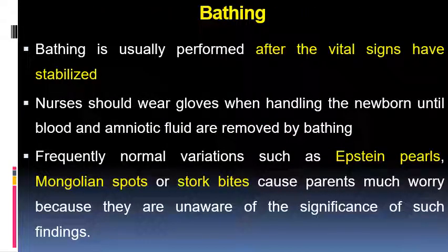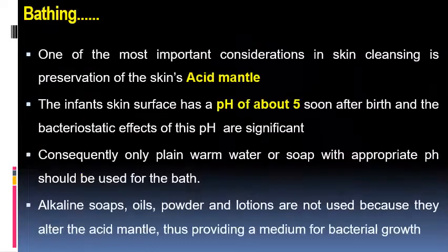If you talk about bathing, bathing is usually performed after the vital signs have stabilized, because otherwise it may alter the vital signs of the baby, especially the body temperature. Nurses should wear gloves when handling the newborn until blood and amniotic fluids are removed by bathing. And frequently, normal variations such as Epstein pearls, Mongolian spots, and stork bites cause parents much worry because they are unaware of the significance of such findings. These are the normal characteristics that we have to make them understand, especially the parents.